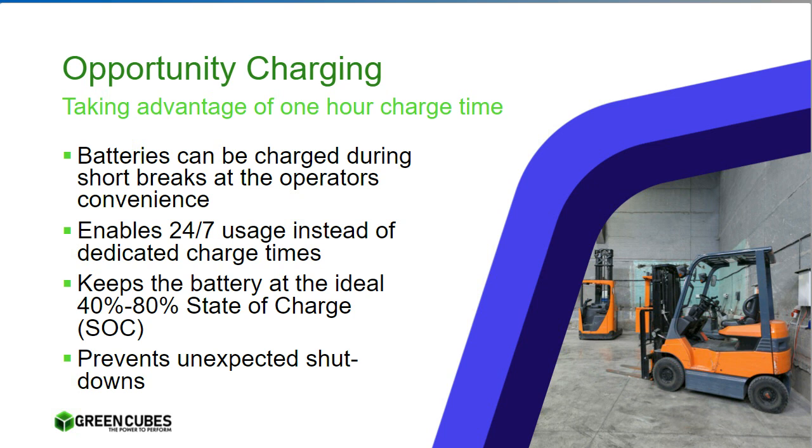And because lithium batteries are protected by their battery management system or electronics, there's no degradation with overcharging or undercharging, or in fact, you can't overcharge or undercharge it. They're able to continuously plug in these batteries during the off periods and don't need to worry about the state of charge at all. And this prevents unexpected shutdowns.